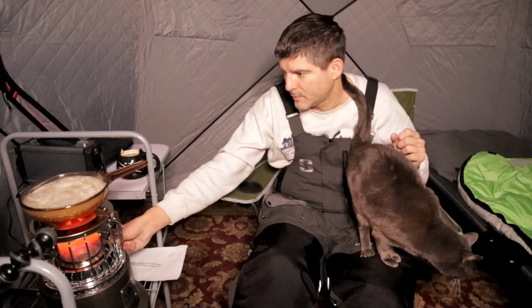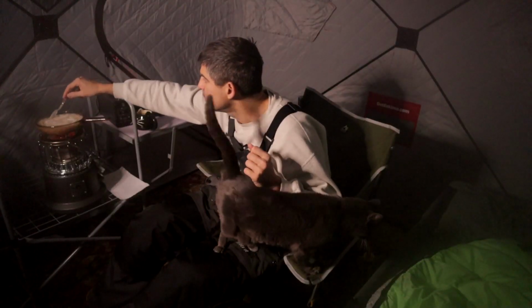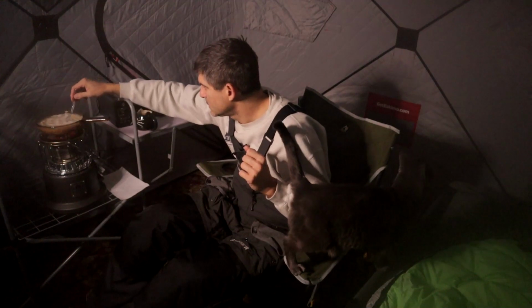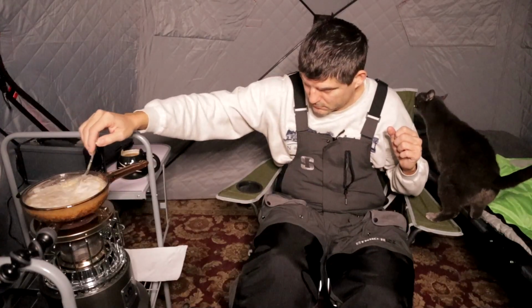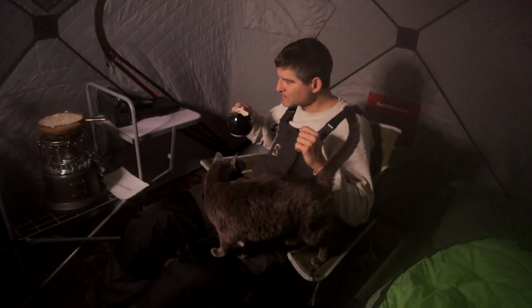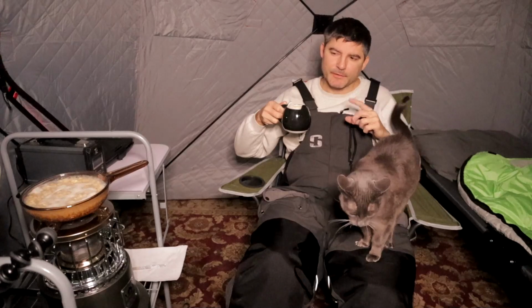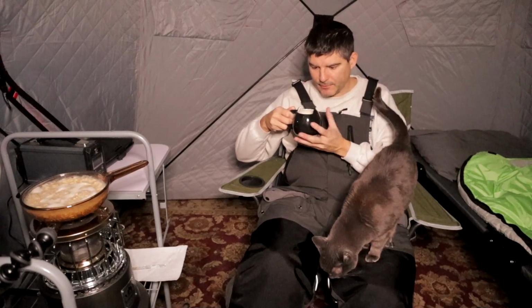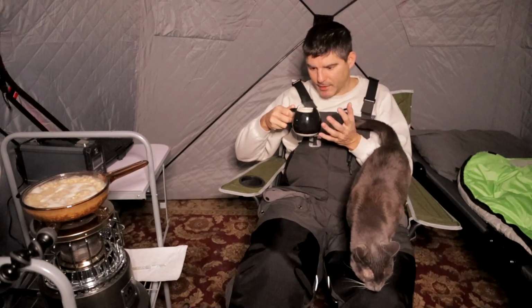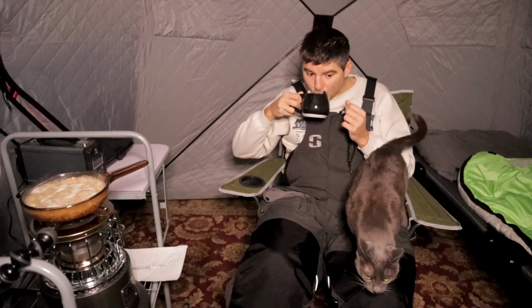We're warm. The oatmeal is going. Oh, that was good coffee. You can still kind of taste the plastic from the water bag because I haven't used it much. But this is nice. It's warm, it's sugary, it's coffee-y, and this is good times.